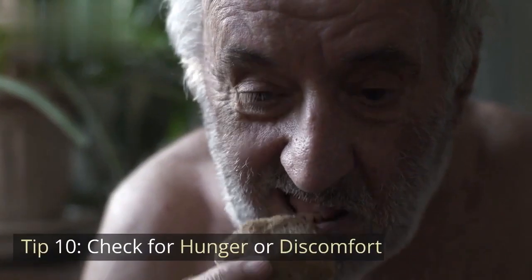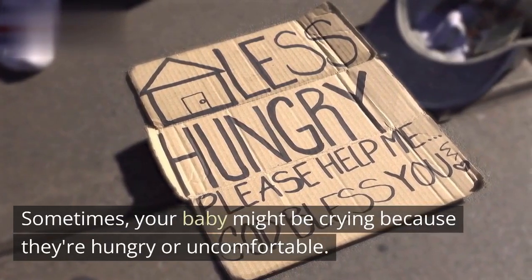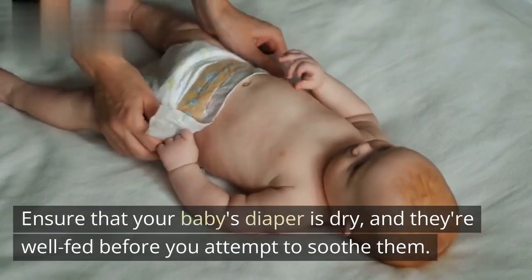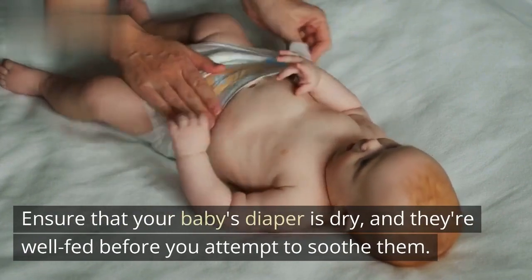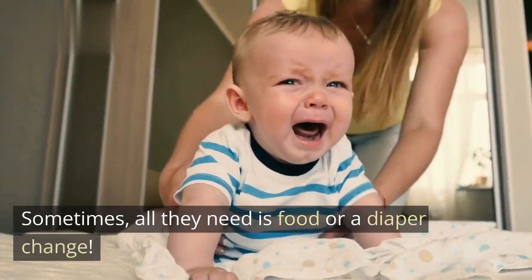Tip 10. Check for hunger or discomfort. Sometimes, your baby might be crying because they're hungry or uncomfortable. Ensure that your baby's diaper is dry, and they're well fed before you attempt to soothe them. Sometimes, all they need is food or a diaper change.